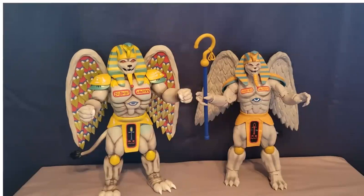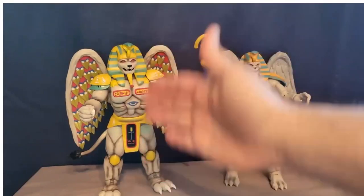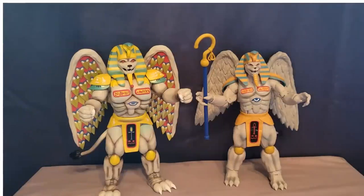And I could dig that figure out, but it would be a mess trying to get to that figure. But I do have that figure. If you look up pictures of the original King Sphinx from way back in the day, the lighter blue and yellows and just the way the face is definitely kind of is more based off of that, whereas this one is kind of a little bit more subdued.